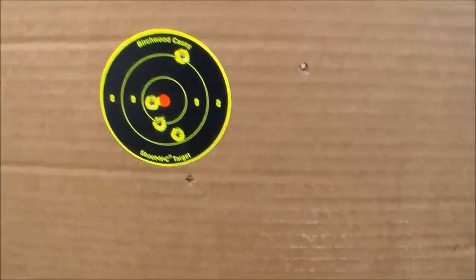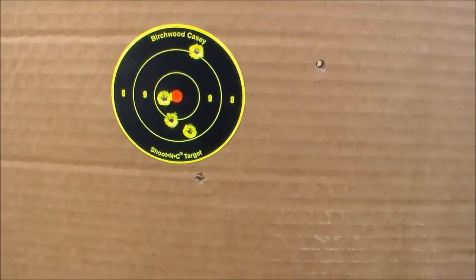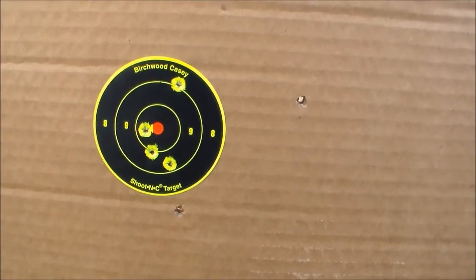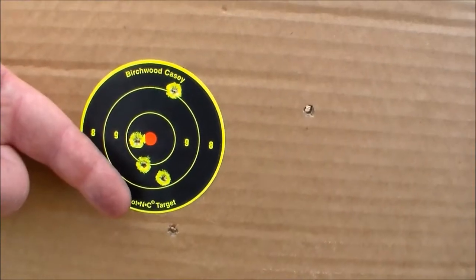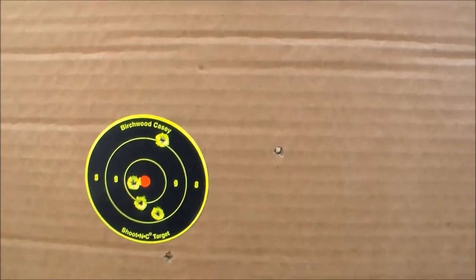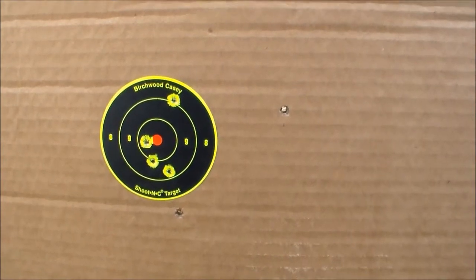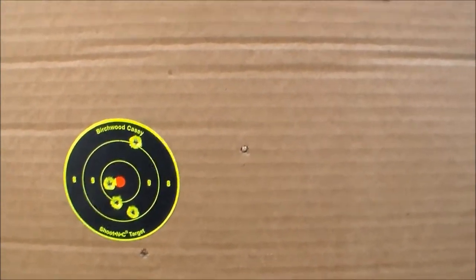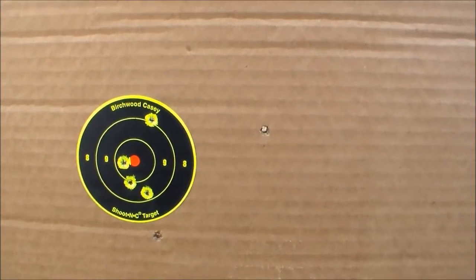This is the CCI Blazer at 50 yards. Typical bulk pack ammunition, which shot pretty good. This group is not quite as big as my finger is crossed, so that gives you an idea. It shot pretty good for the price of that ammo. It's pretty cheap, but it's hard to come by, just like all .22 ammo nowadays.